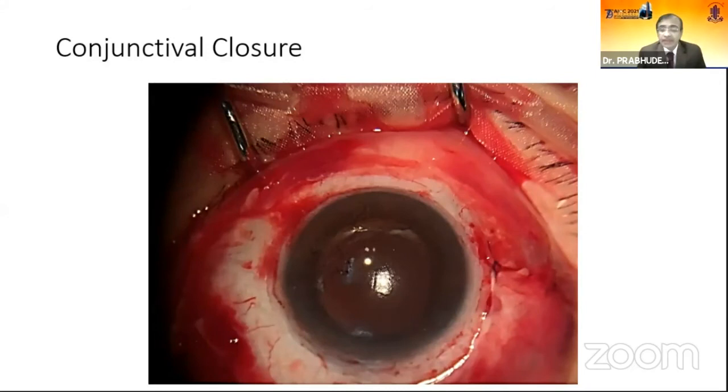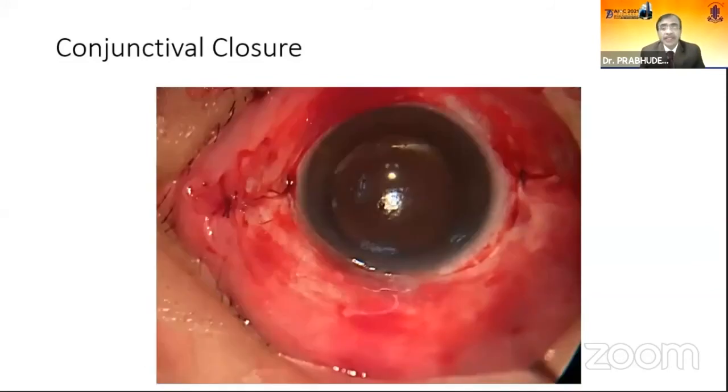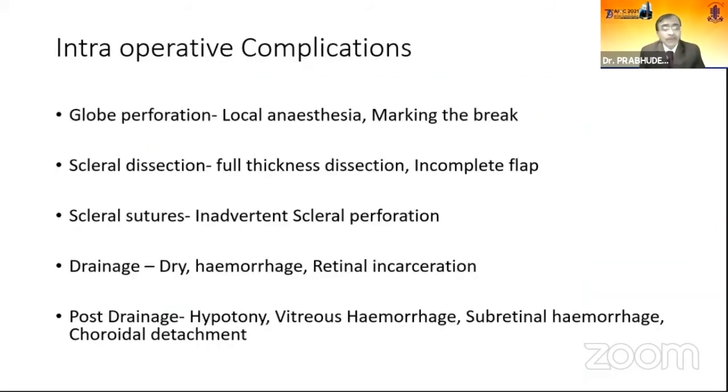I use a 6 or 8 Vicryl, but you can also use a glue, or you can use diathermy. You can diathermize the ends. It is personal choice. And this usually takes care of the surgery. Now, just a quick look at the intraoperative complications.